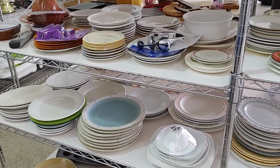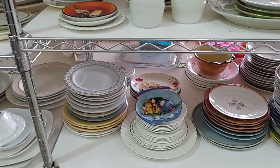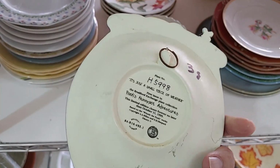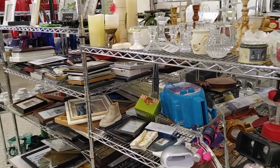Lots of dishes, lots of plates. That's what this aisle was. I did notice on that bottom shelf that there was a plaque. It was a Winnie the Pooh plaque. They were asking only $3 for it, and online they go for $15. I have good luck with Winnie, so I took them. My journey took me to this aisle.